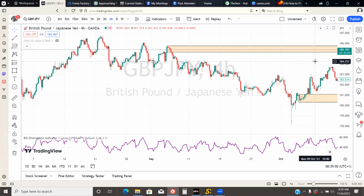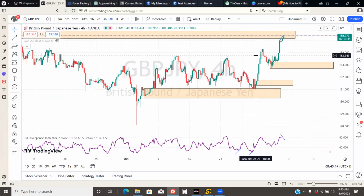But this region where they are, I am very sure that they are about to give us a very good sell on GBP JPY. GBP JPY will definitely fall. So just be rest assured that it will definitely fall. But make sure that you look for your own entry pattern. So that is my take for GBP JPY this week. I'm looking for a sell opportunity.